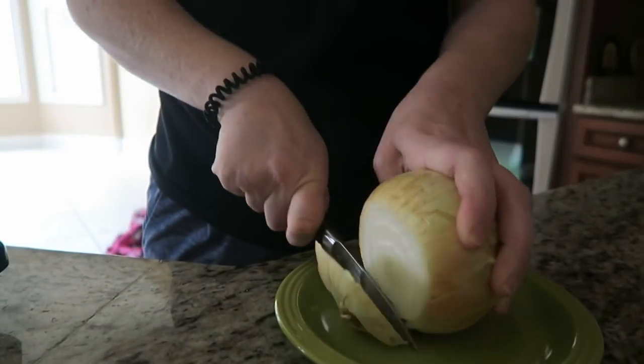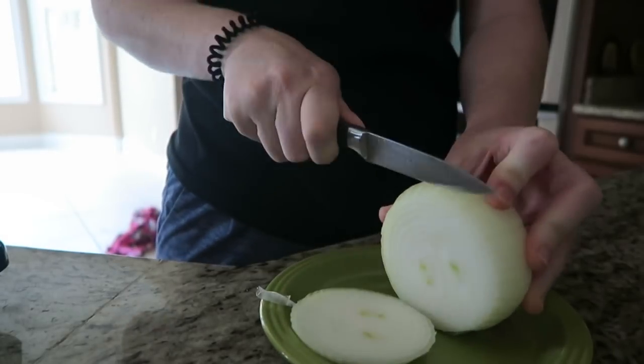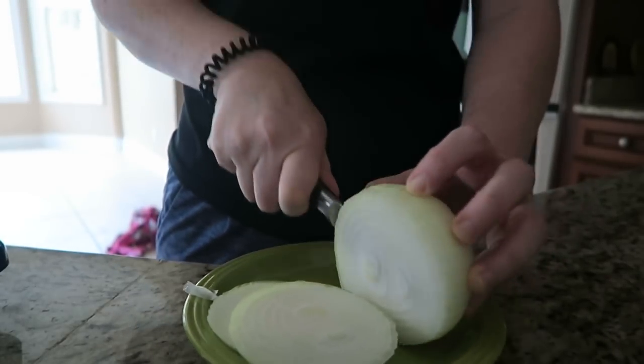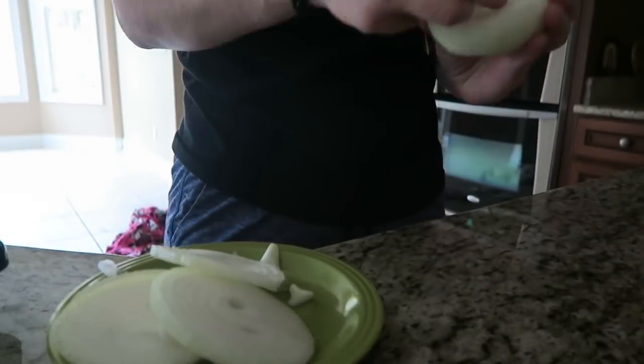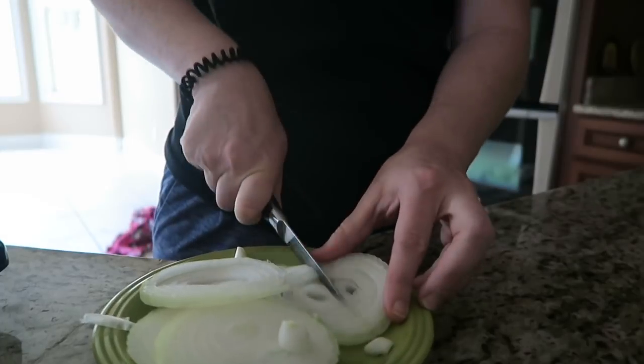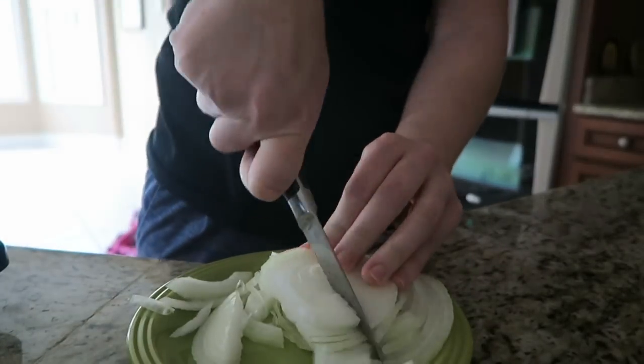This last recipe is one of our favorites, and to tell you the truth, I have never made this by myself before, but Chris was at work and dinner needed to be ready. So it is quick and it's very easy to make. I just never made it before, and that's Philly cheesesteaks. This is really cheap and easy.